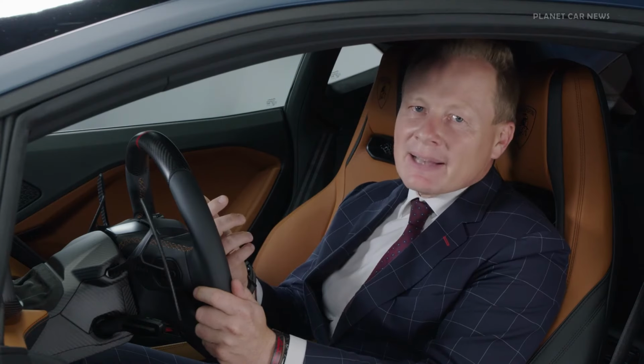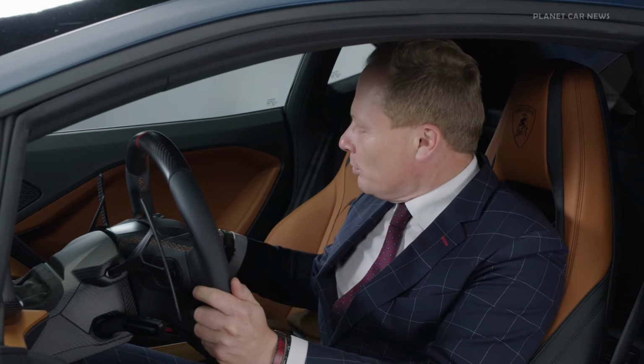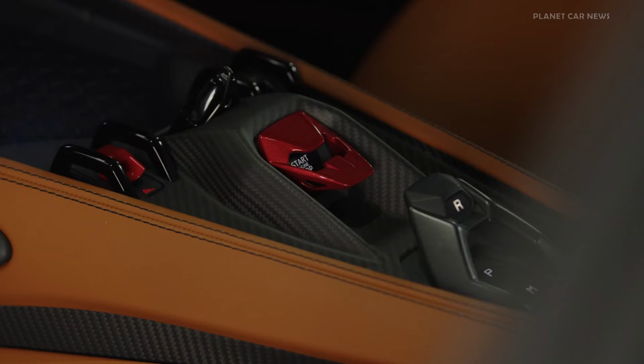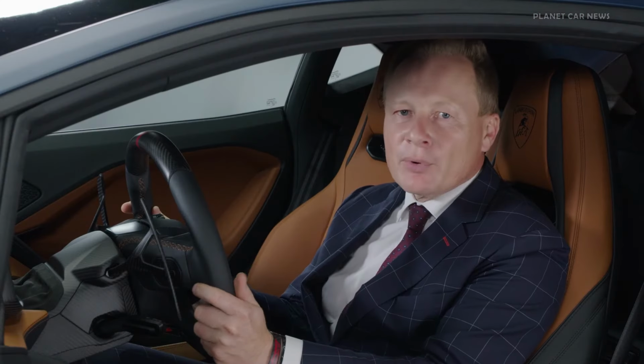And the last iconic button, I think, is the one that every child and every pilot wants to push once in his lifetime, is our start and stop button, also with the hexagonal shape. Very typical, very iconic Lamborghini.